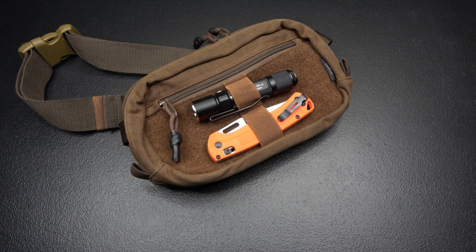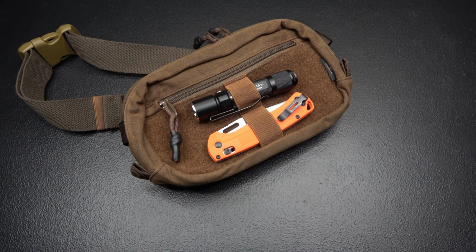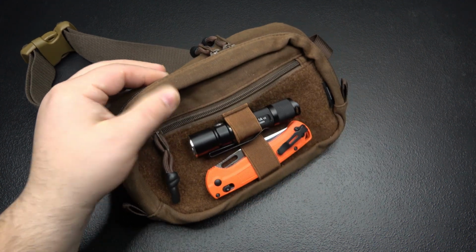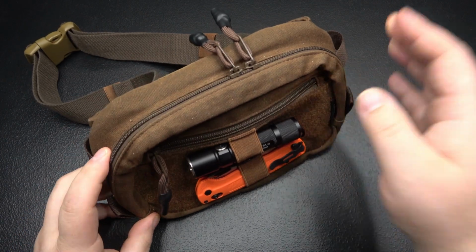There's a ton of different fanny packs, we use quotes there, on the market. This one's super cool. This is from Roaring Fire. I dug all their knife rolls and pouches and stuff. You guys have seen plenty on the channel before. I always loved their waxed canvas, and they did it in a fanny pack, so I had to try it out. My wife is already trying to steal this from me. She loves stuff like this.